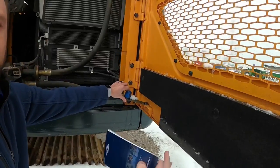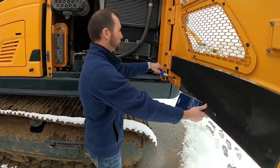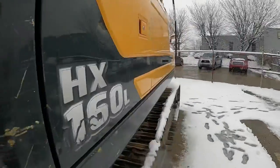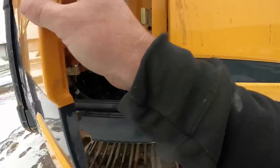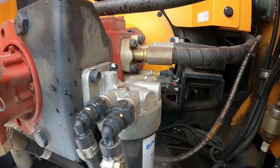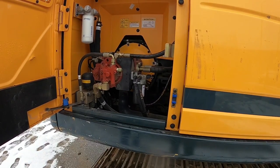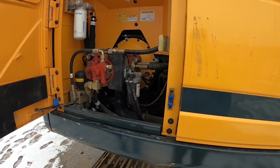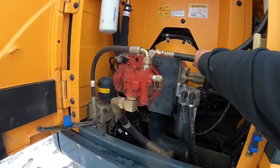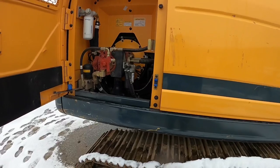These hinges here, so if you happen to be in here working and the wind is blowing, you don't have to worry about this thing slamming in the head. Man, very simple little setup. This is a Hyundai pump, which is modeled off the Falcon. Correct. Yep.